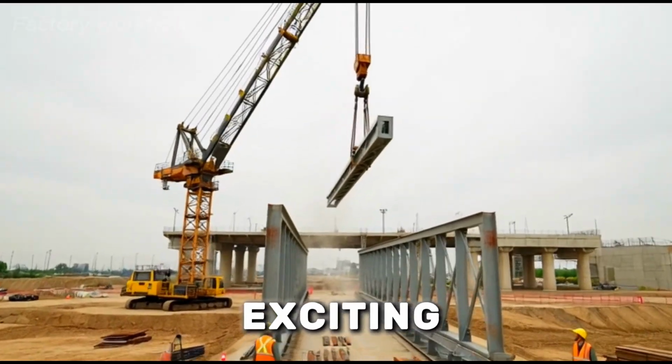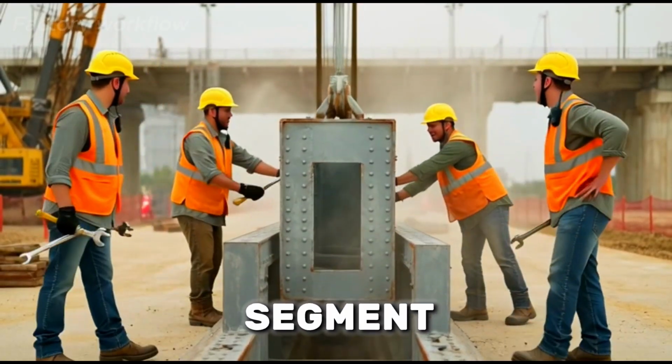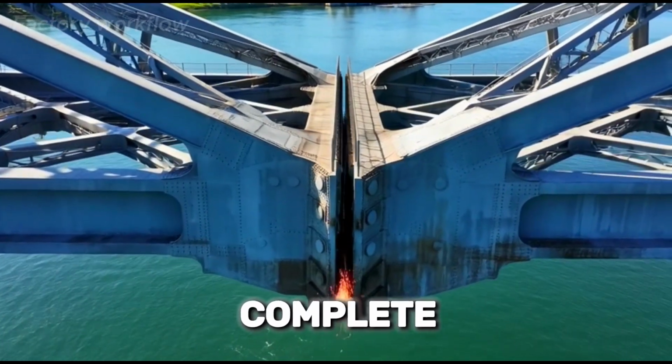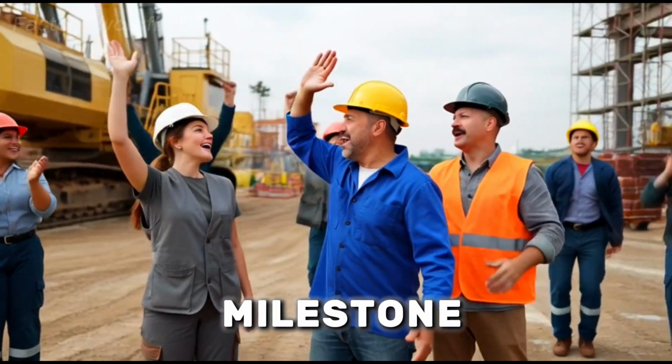The most exciting moment of construction arrives, the installation of the final central segment. When the cantilever arms from both sides finally connect, the bridge span is complete. Engineers and workers celebrate this historic milestone.